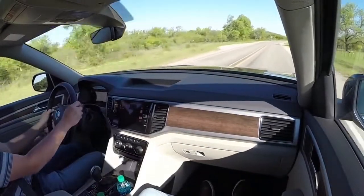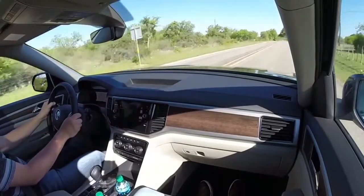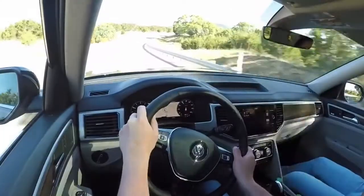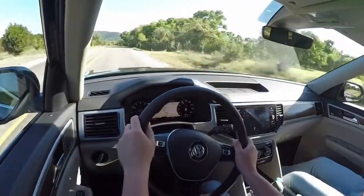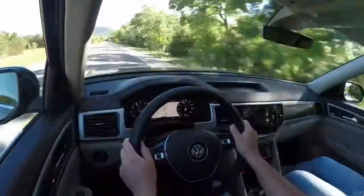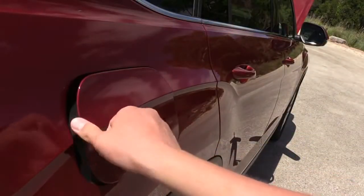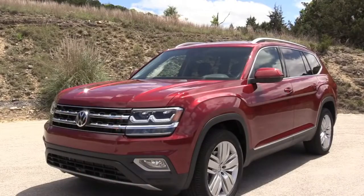With the latter, the Atlas is expected to be rated at 17 miles per gallon in the city and 23 miles per gallon on the highway, with a combined average of 19 miles per gallon. Front-wheel drive models should improve those numbers by 1 to 2 miles per gallon. Official EPA ratings will be available prior to the vehicle's market launch this spring. Fuel economy estimates for the 4-cylinder are not yet available due to its late availability. Both engines will feature auto start-stop technology. An 18.6-gallon fuel tank is standard across the board.